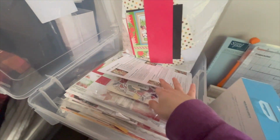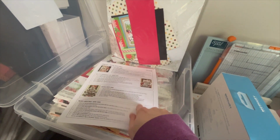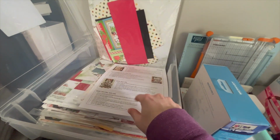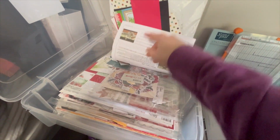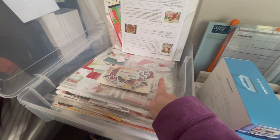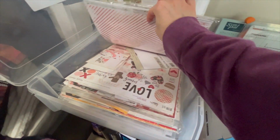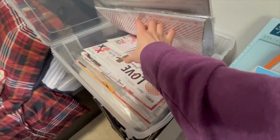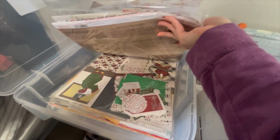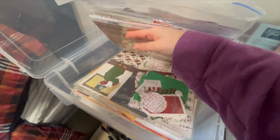I also have in here just some from the Simple Stories card kit. These simple cards, I have the instructions. I'll use this for inspiration on future projects. This is the 49 and Market paper that I just got, but also the leftovers from my card class that I did, and then the little ephemera bits that I purchased. I have some Valentine's paper that I'm going to be using very, very soon. And then just some Christmas papers that I only have a little bit left of that I would like to just get used up.